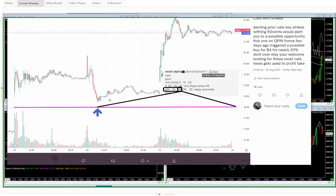Then you can see what happens. The market opens gap up the next day, and it drives through the 20, which is now going to have a lot of hedgers unwinding that position and buying this stock, and we get this lift from the 20s up to the 22s for a big 10% gain.